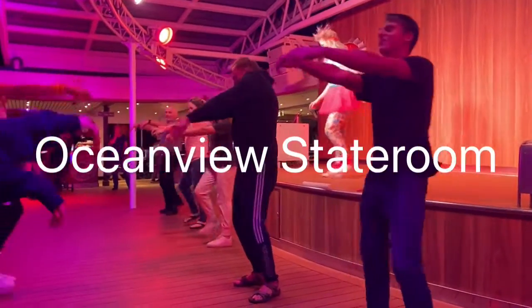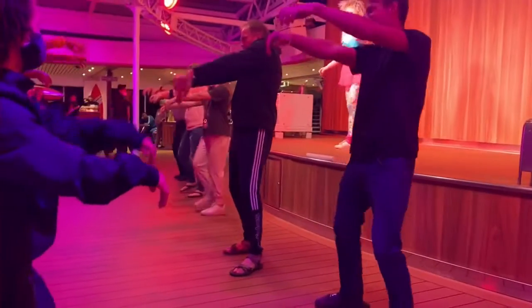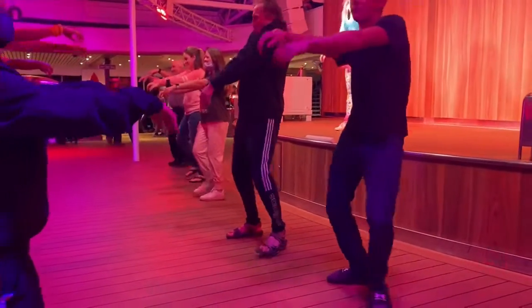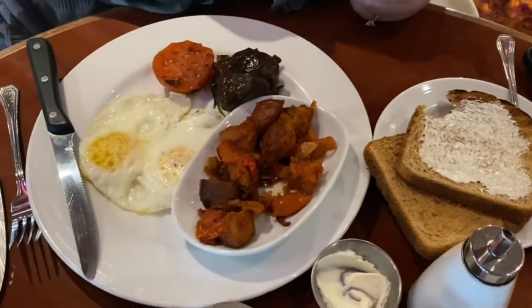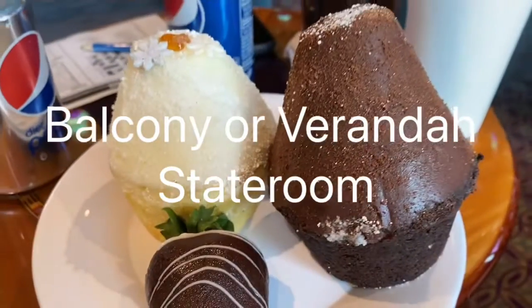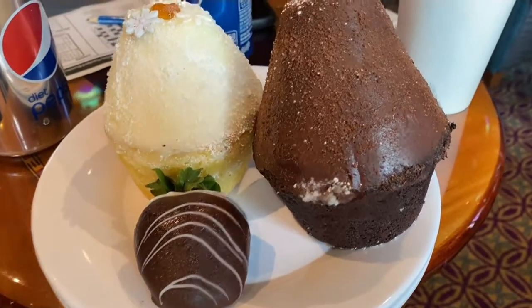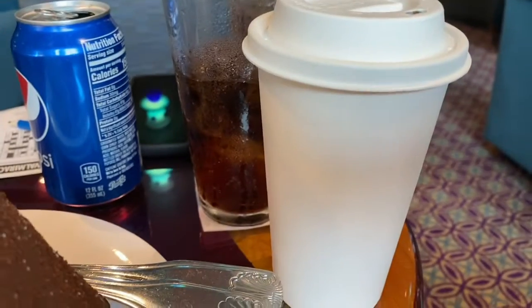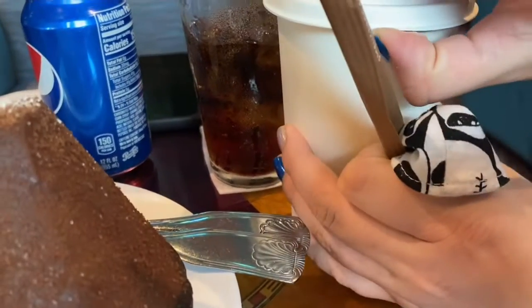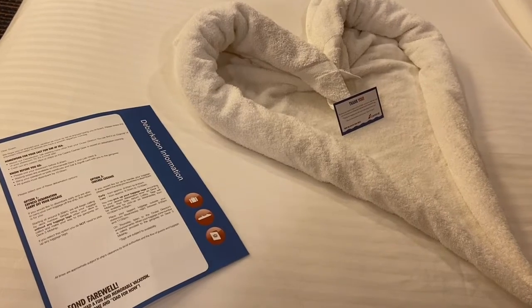On an ocean view stateroom, you'll have a window that can see out to the ocean. Sometimes it's a porthole, which is small. Sometimes it's big. It depends on the cruise line and the cabin that you reserve. And then there's a balcony stateroom, which will normally have a large sliding door or open door of some kind that you can go outside onto your very own balcony or veranda. Some cruise lines call them veranda, not balcony.